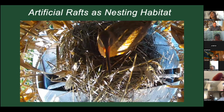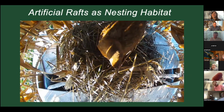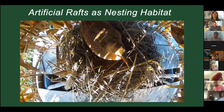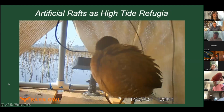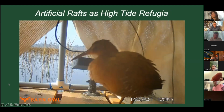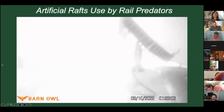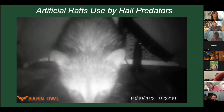This is a video of a rail using the raft for nesting. And for high tide refugia, you can see that tide level in the background is quite high. And finally, a raft being used by a rail predator, the raccoon.